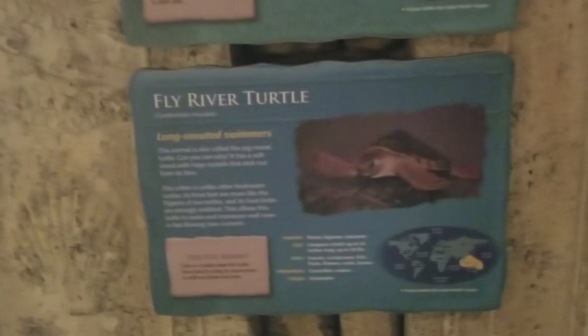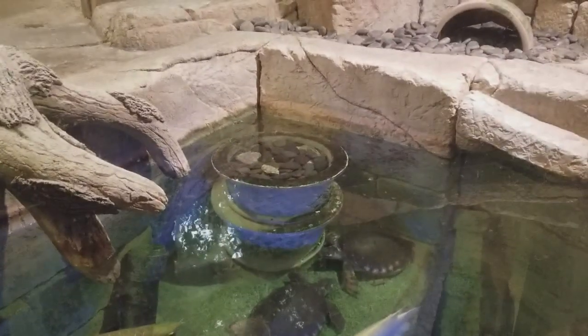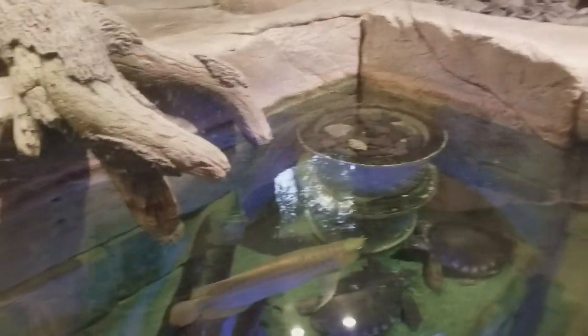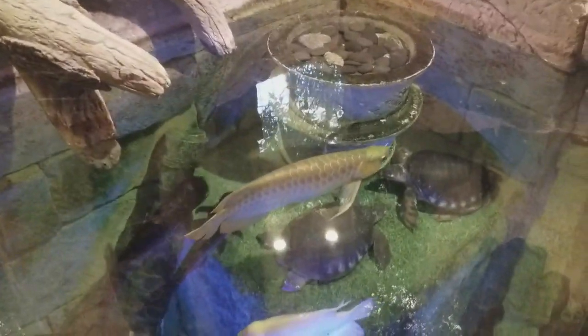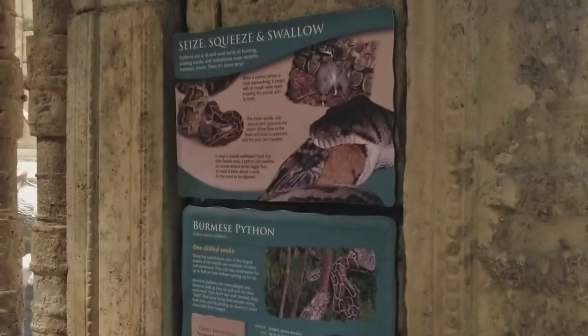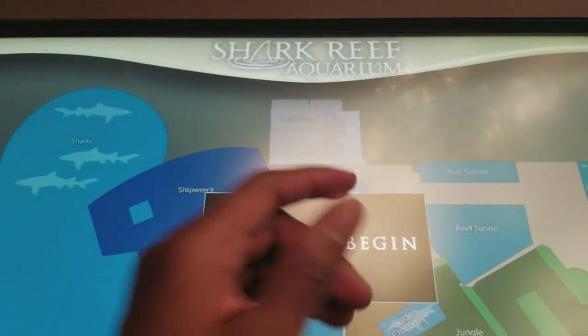Oh, I guess there's a river turtle in here. And arowana, the good luck fish. Oh, I wasn't even looking at the architecture. I'm so excited about the animals. Well, of course. There's a river turtle. Burmese or regular? Burmese. Nice. Oh, what? Hold up. Let's check this out.